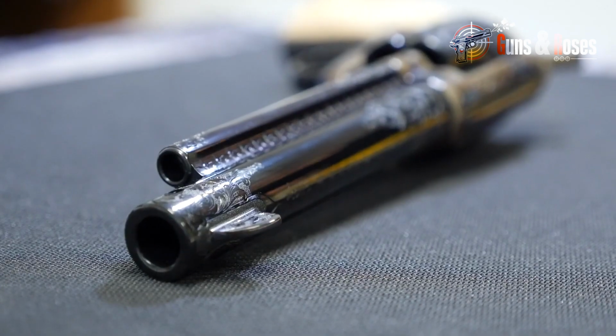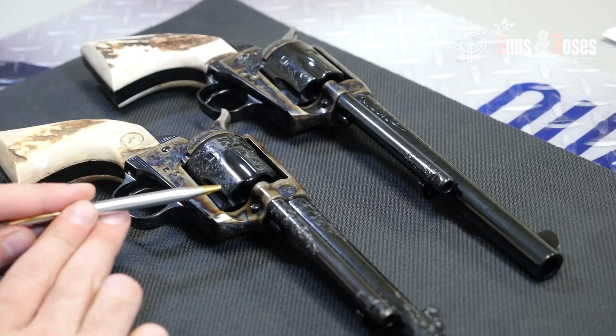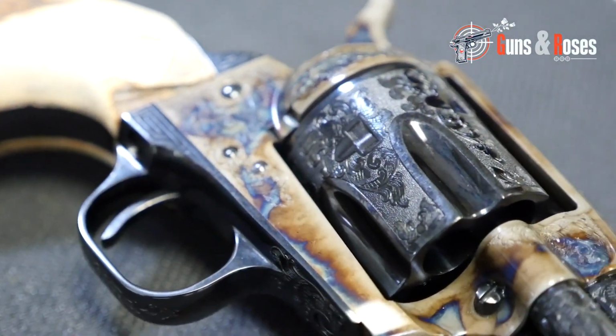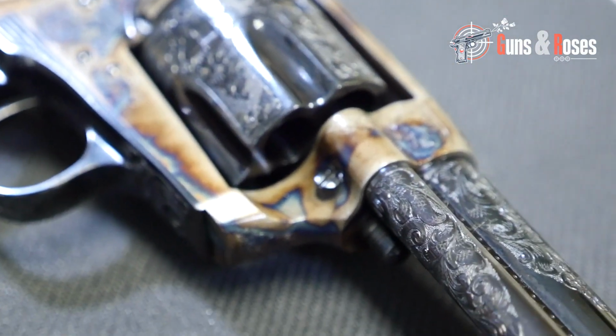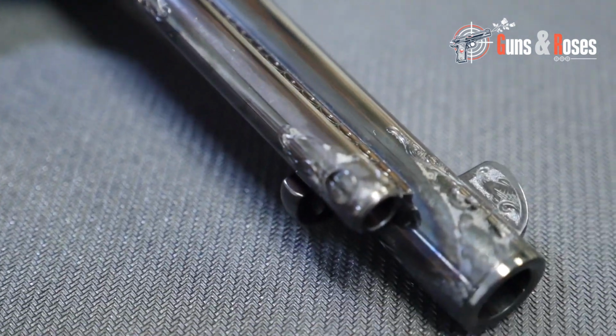The Colt Single Action Army was affectionately nicknamed the Peacemaker for its role in helping maintain law and order in the frontier days of the Old West. It's a true icon of American history with a legacy that spans over a century and a half.